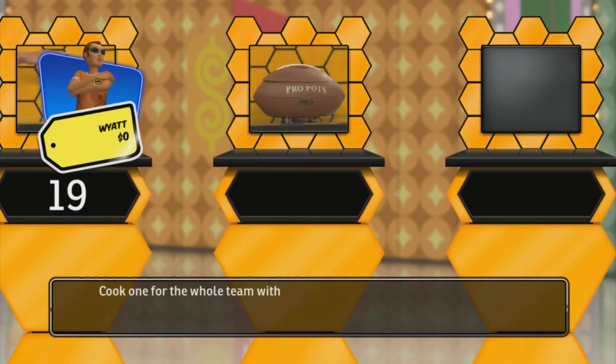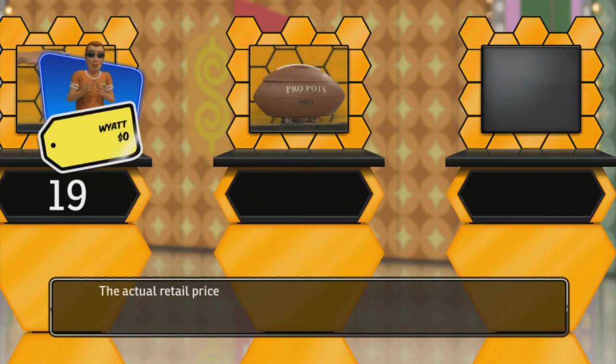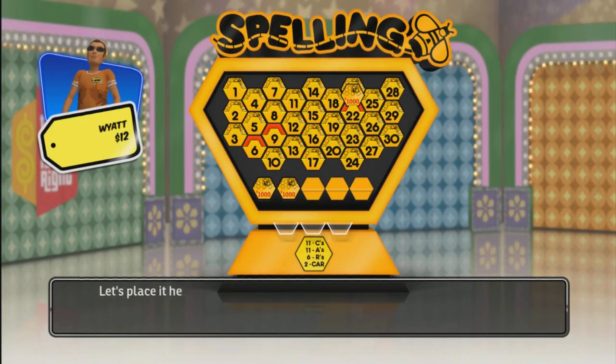Cook one for the whole team with this unique football-shaped slow cooker. What do you believe is the value of this item? The actual retail price is, for a difference of... yes, it's within 10. You get a card. Pick a card from the board. Let's place it here.